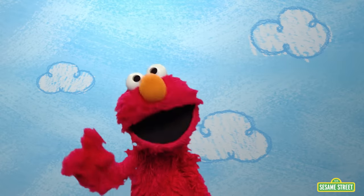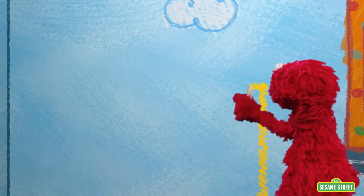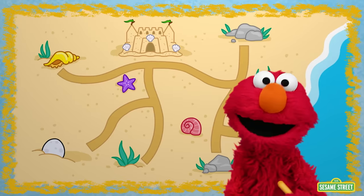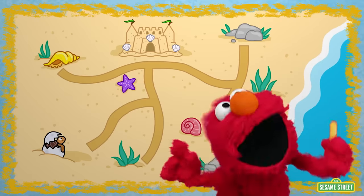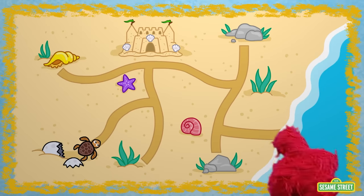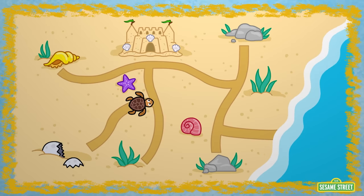That gives Elmo an idea. Let's play a game together. Yeah! Come on, come on. Elmo wonders if we can help the baby turtle get to the ocean. Are you ready? Let's play! The turtle needs to get from here to there. Which way should it go? Up or down? Up! Okay, there it goes.